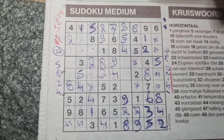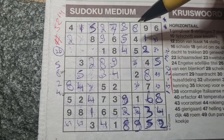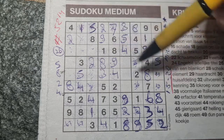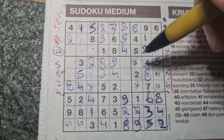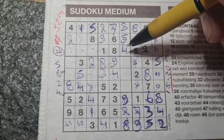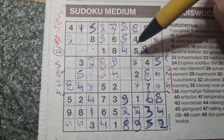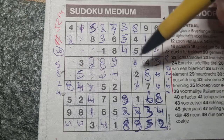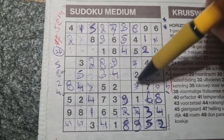Which number can I pick? How about the number 3? Yeah, the 3. I've marked those 2 boxes earlier with a 3 and a 6.